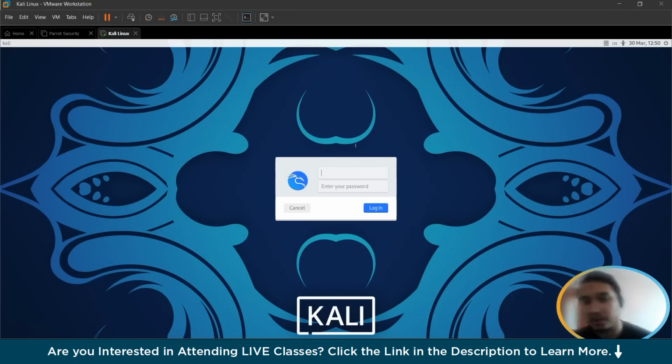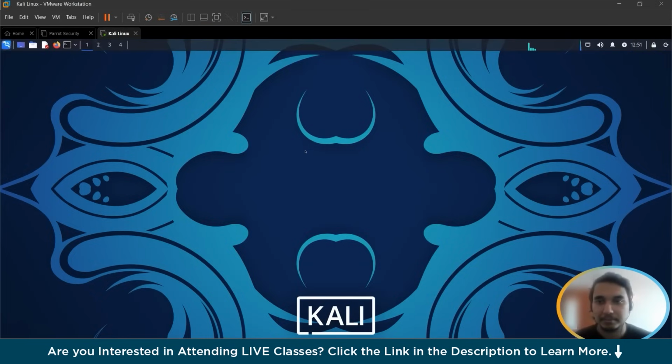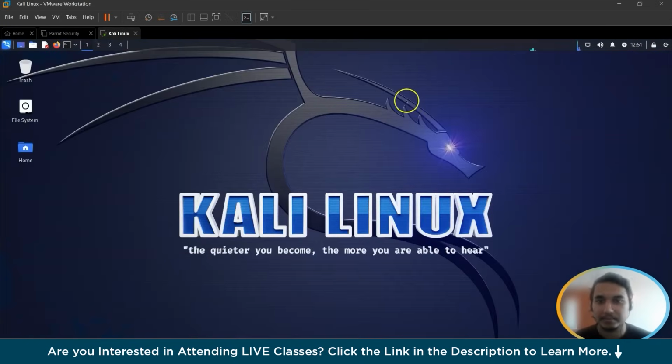So you have the login screen. We are going to use whatever username and password we had set during installation to log in. Now this will be the root user. You'll understand more about that just now. Let's just allow it to boot completely. Okay. So now we have the Kali Linux operating system installed and ready to go.